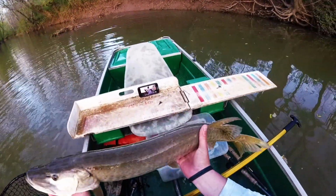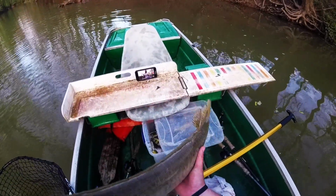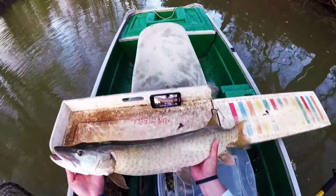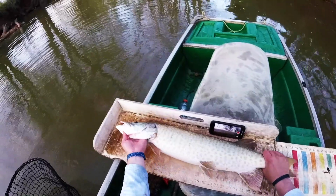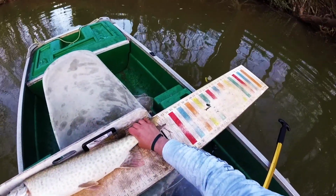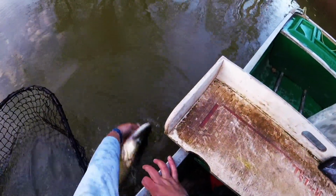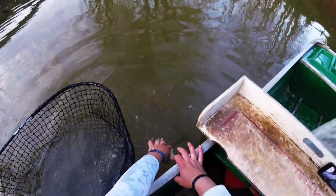All right. Number 4. This one's about the same size as the last one. Nope. 32.5. There you go, buddy. I ended up raising one more fish that day, and it was probably within 5 casts after releasing that last one that I caught.